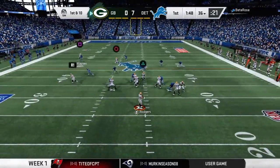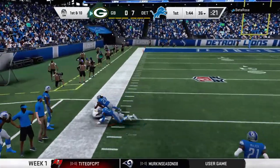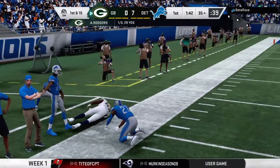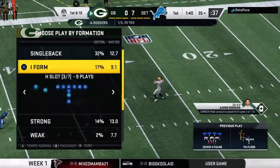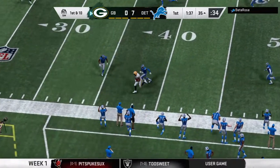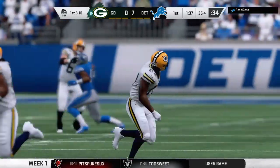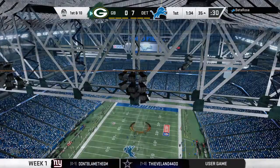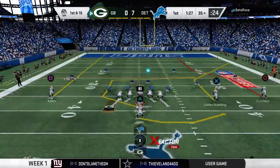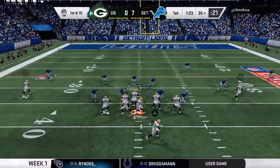Throwing is Rodgers. This one complete to Devin Funchess. And he's going to get this down to the 35-yard line. He got 29 yards that time. Of course, the catch was nice, but how about what happened after? Able to stay on his feet and gain all that additional yardage. So many of these slot guys, I think, have running back in their background.